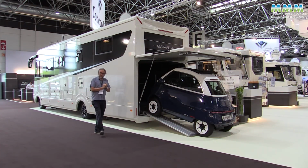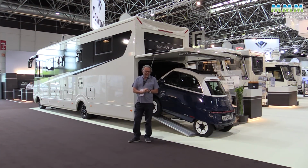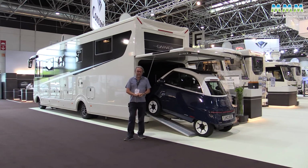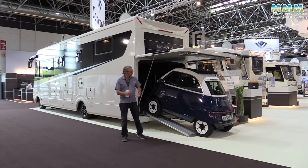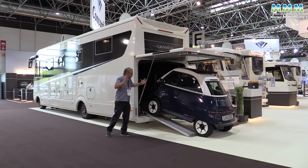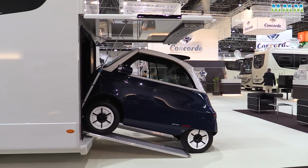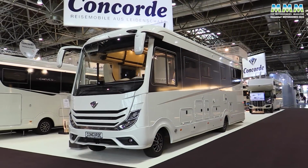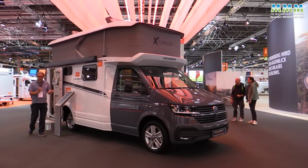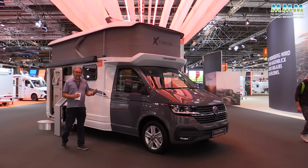But it seems that this year the buyers of mega motorhomes are getting a bit more environmentally conscious. So rather than in the back of your motorhome having a Maserati, a Bugatti or a Ferrari, you now have a Microlino, I don't know, electric bubble car. A bit different as an addition to your €450,000 Concorde Carver.